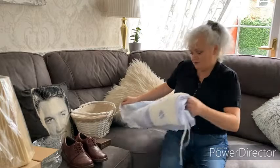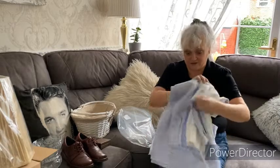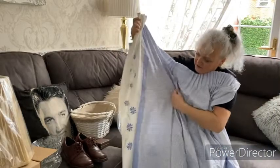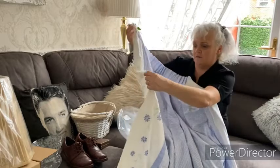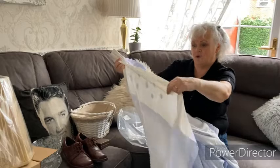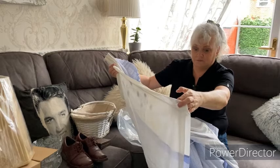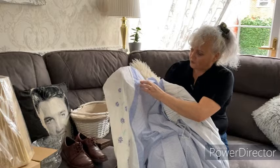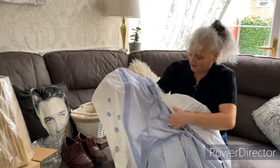Now, these curtains, I haven't bought these for curtains, I've bought them for the blue gingham fabric that's on them. If you open them up, you can see on the edge it's got like an embroidered thing there, but that's actually gone a bit discoloured, and I think that's with the sun reacting with fabric, when it's been in the window so long. But it's got a beautiful lace effect in the fabric.